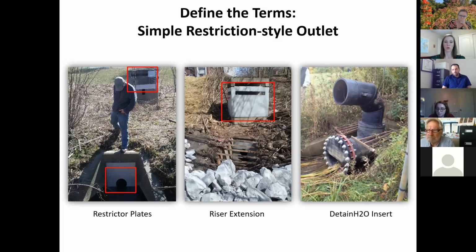The middle photo here is of a riser extension. The box was very short and it just had these windows in it. By raising the elevation of those windows and adding some new windows, we were able to hold a lot more water back in the basin. Really, this riser extension was only a possibility because the original structure sat so low in the ground compared to the top of the berm of the basin.